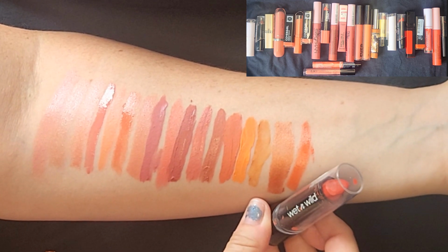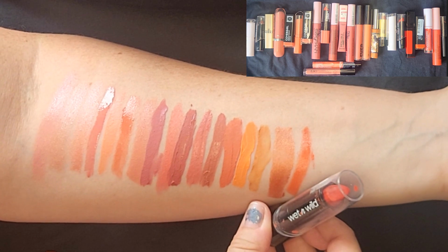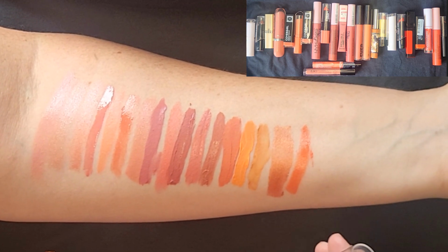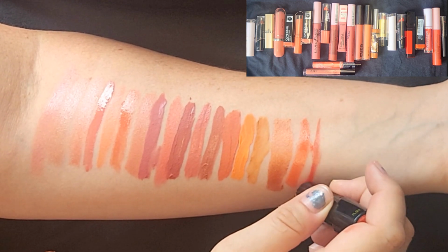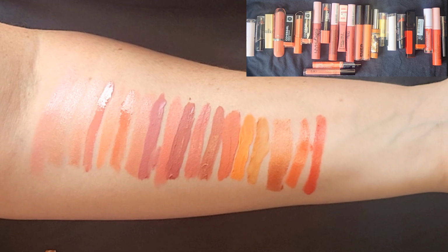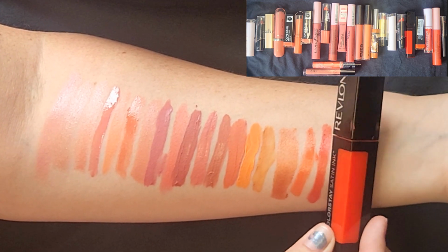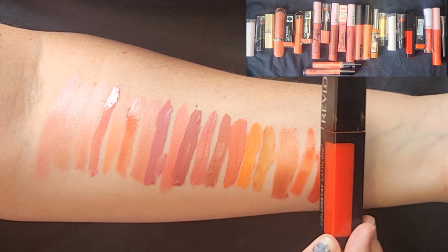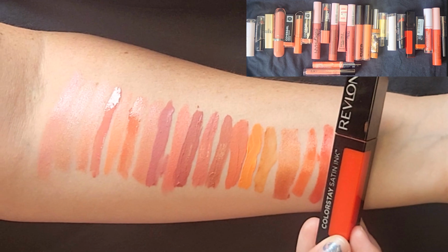Next is another Wet n Wild Silk Finish lipstick. We're kind of going in the same order as the very beginning here. This one is called Honolulu is Calling. I thought it was more coral, but again, super bright orange. All right, hopefully this one swatches orange. In the tube, doesn't it look like this fluorescent orange that we're starting to get into?